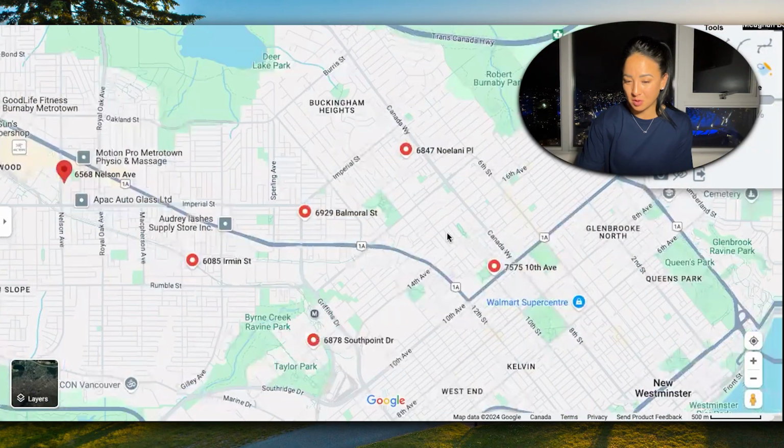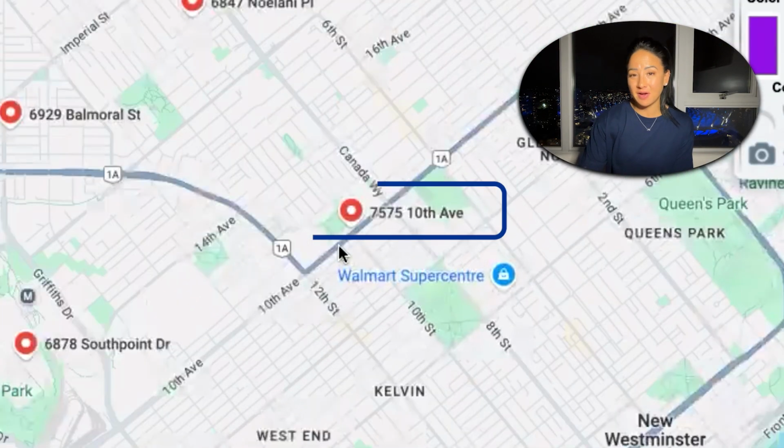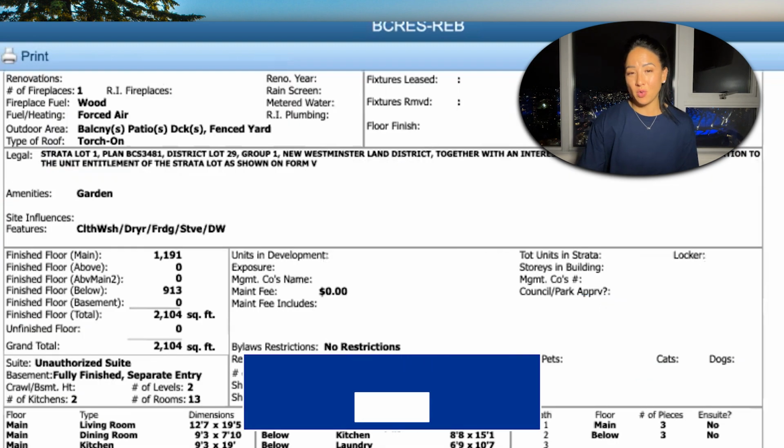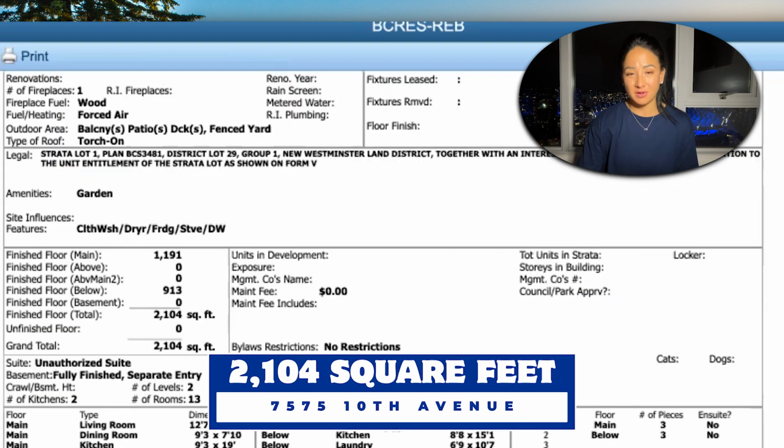So this is the last property that we're gonna look at here. 7575 10th Ave. So this is another half duplex built in 1970. Currently on the market for $1,499,999. We're 5-bed, 2-bath, and we're 2,104 square feet on 2 levels.